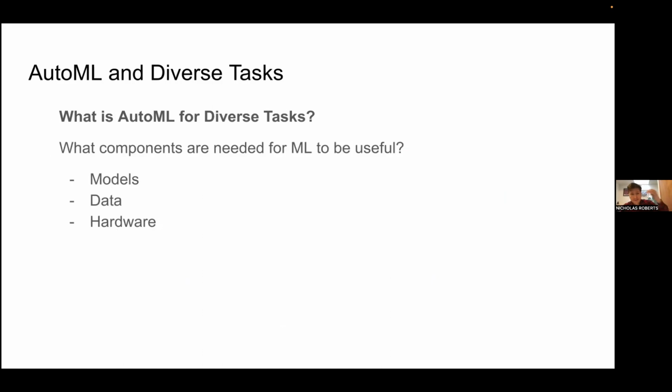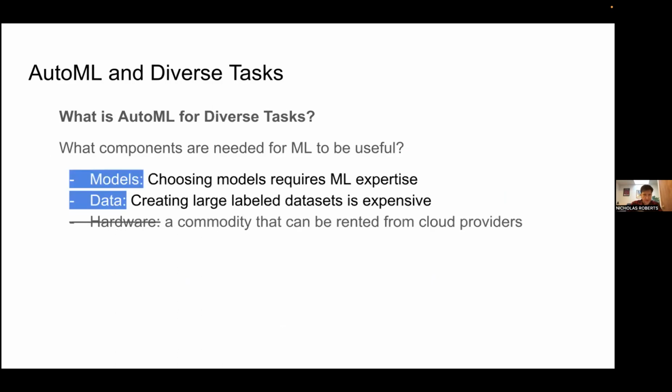Okay, so before we get into that, let's first dive into the three most important components of the machine learning pipeline. You need models, you need data, and you need hardware. We're going to immediately cross out hardware because you can just get that from AWS or something. We're going to mainly focus on models here, but I'm also highlighting data because that's another thing I'm interested in. Choosing models requires machine learning expertise, as we learned from the ImageNet example. And as for data, creating large labeled data sets is expensive, which we also learned from ImageNet.